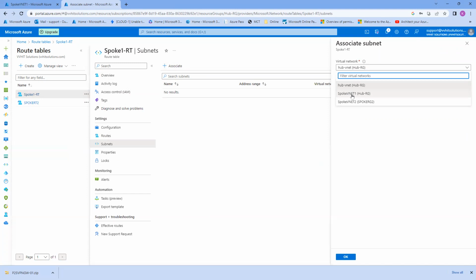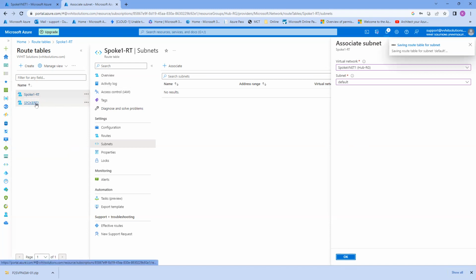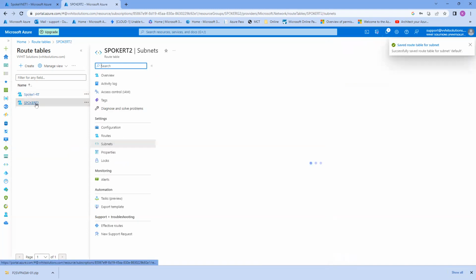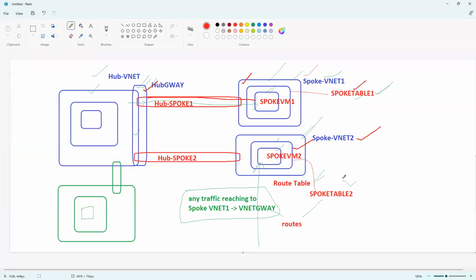I'm going to associate this for spoke VNet 1, and spoke VNet 1 has only one subnet. That's a default subnet. The name of the subnet is default. Okay, click OK here. Then I have to do the same thing for the other route table. I have to associate this route table with our virtual network first, then to the subnet. So now we have configured these route tables and defined the routes, and these route tables are associated with the subnets of your virtual machines.